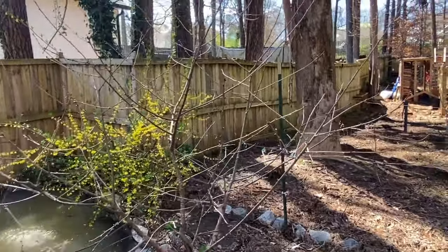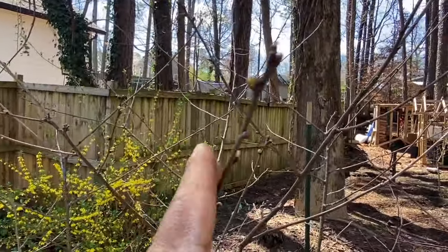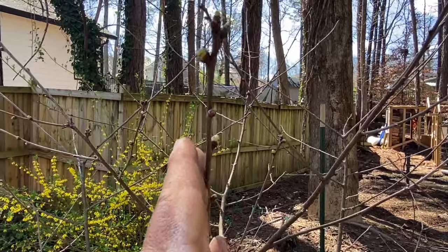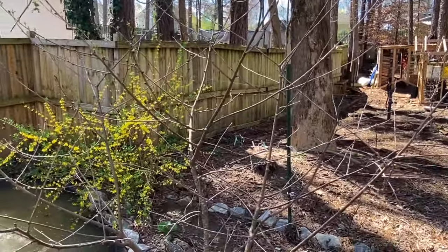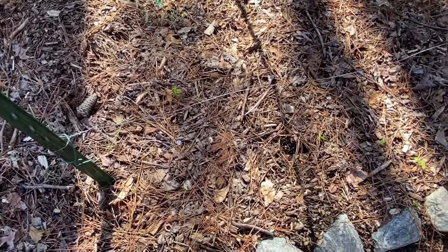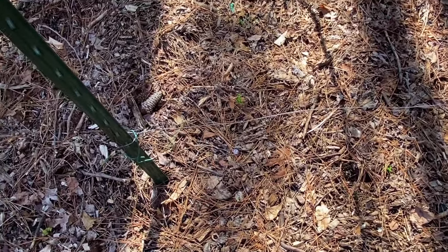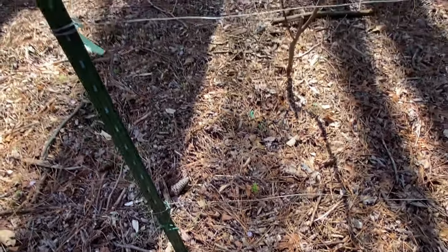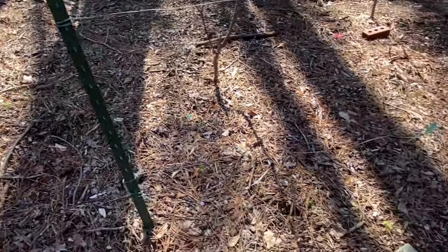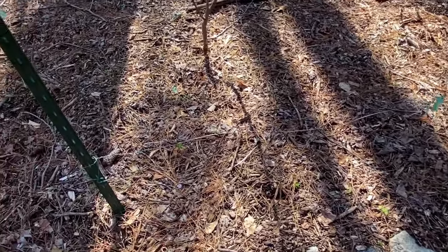Over here, we have the Bing cherry, and the Bing cherry now is starting to bud out. So it won't be long, and this will get loaded with flowers, and we'll see if we get some fruit off this year. Looking down to the ground there, I could see some green starting to pop up here and there. And those are my raspberries. This area right here gets nice and full with raspberries. So we're looking forward to them growing.